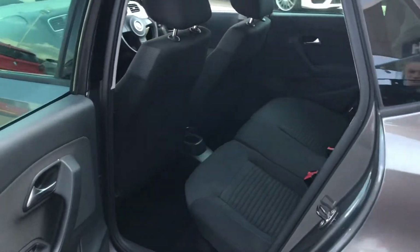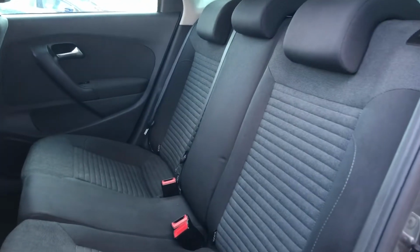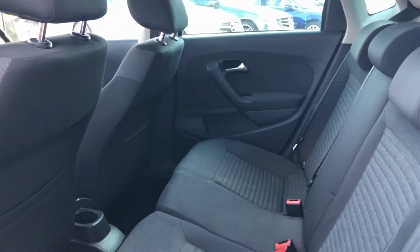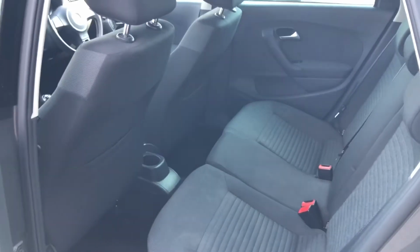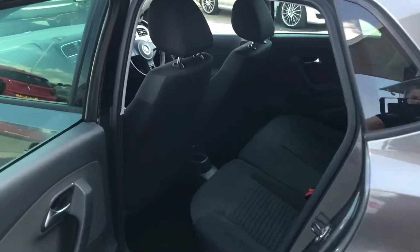Now going into the rear seats, you can see they're made out of this full black cloth with a grey trim running down the middle. It really does make for such a comfortable looking car. There's also loads of room available for legroom, so if you're quite tall you won't have to worry about trying to fit in this vehicle.